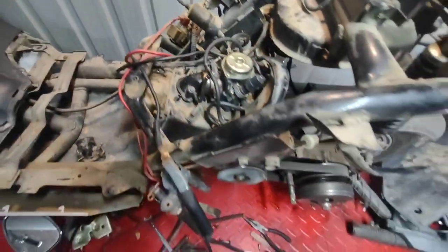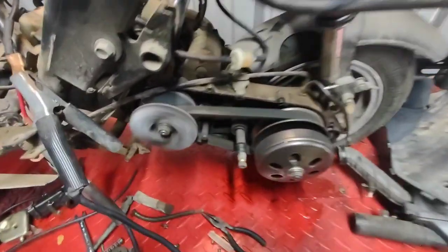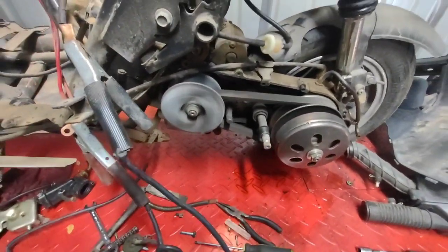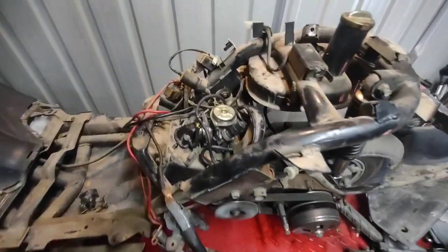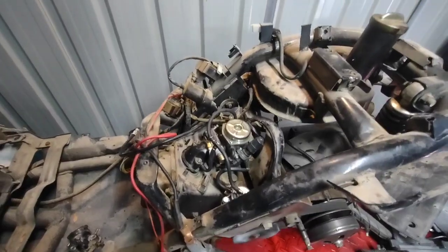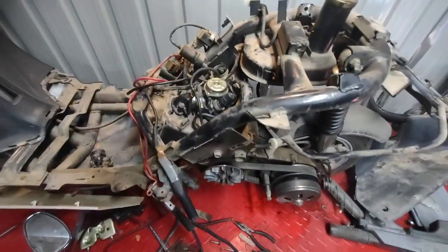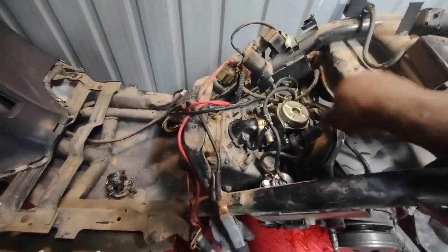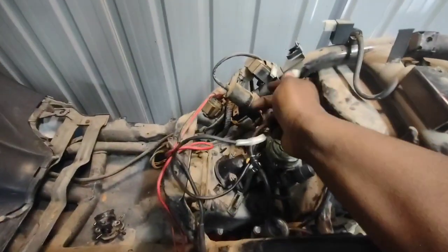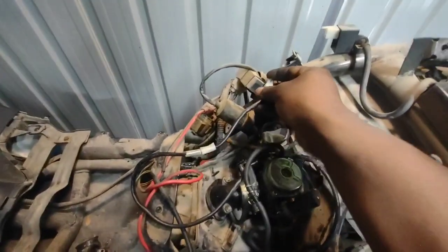Everything back on. There we go. Alright, it is not smoking. CVT appears to be working. Gonna let this thing warm up a little bit. Now I did, let me turn it off for a second. We'll let it run and warm up in a second. But yeah, now what, oh, you know what? I forgot to hook up the choke. That might help. Put that back in there.